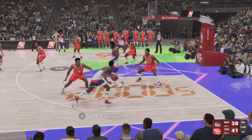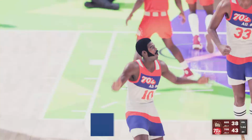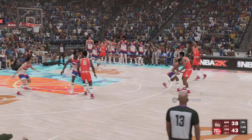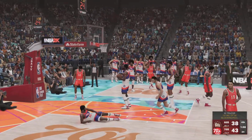Here's Frazier. Banked it in off the glass. Coaching staff would like some more shots from that range. Things just don't seem to be clicking for them offensively. Yeah, they really need to find a way to get back on track.